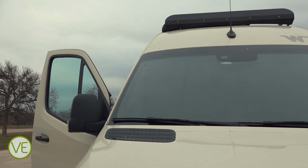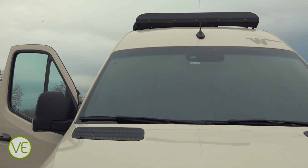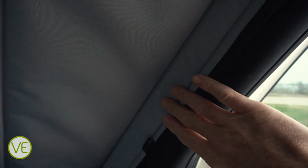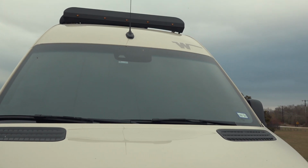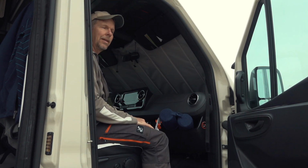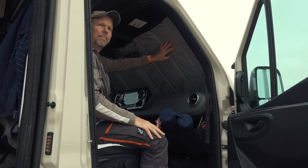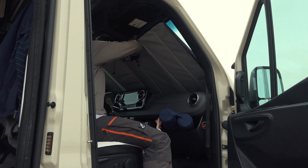And I would say these VanEssential ones fit a little bit better than the Winnebago ones. They are a tiny bit bigger and they have this lip on the edge. It folds up and then provides additional light blocking on the sides of the screen. And to be fair, I think I struggled a little more getting the VanEssential ones in than getting the Winnebago ones in. But this is because I don't have a lot of practice.